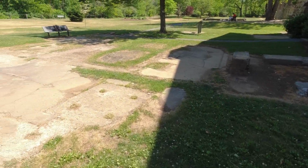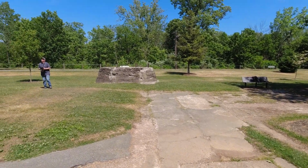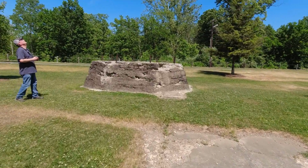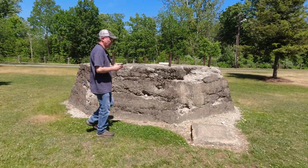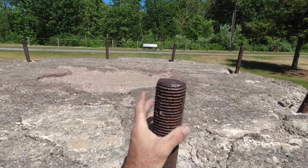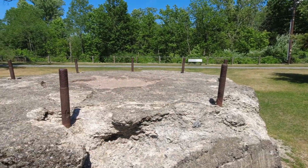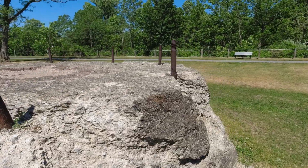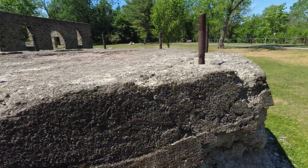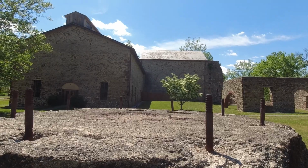So what you're looking at here would have been the base of the new boiler house. And then this over here would have been the stack from the new boiler house, according to the map. Which has some pretty massive anchors. As you can see here, they're probably well over an inch thick, probably an inch and a half or so. And there's 2, 4, 6, 8 of those. So that's pretty cool. And they went down pretty far into the concrete here, you can see. And there's a look back at the rest of the structure there.